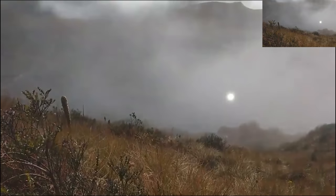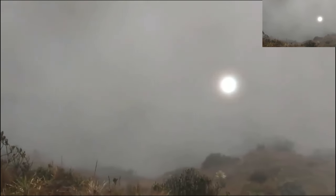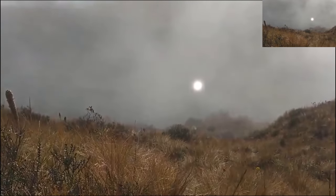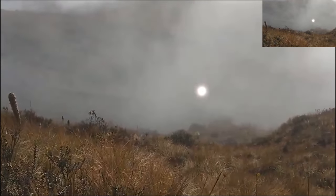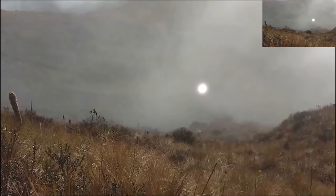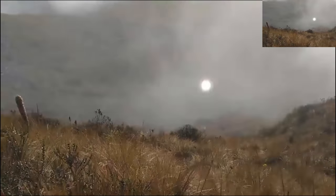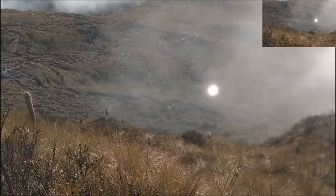Brent, what's your thoughts here? Is this something mundane like ball lightning, or is this some kind of phenomenon that could be biological in nature? Volcanoes are an active area for UFO sightings, and I'm not surprised that they capture something like this in South America and Latin America. It's a hot spot.